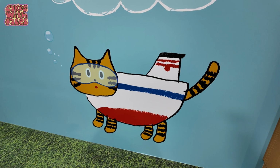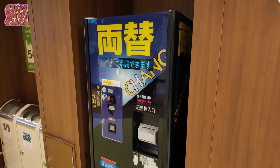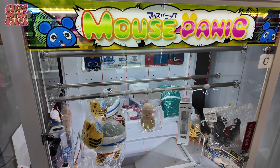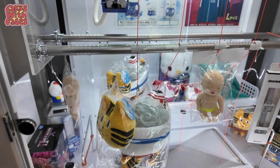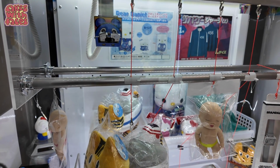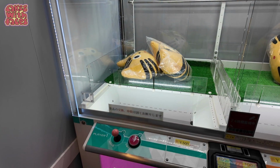I love how they're everywhere. There's a mini arcade, and next to it there's a change machine if you need it for the vending machines or the arcade. Look, you can win a plushie Funeko. This is one of those machines where you have to snip the string with the scissors, and you can win a big plushie Funeko head in the claw machine.